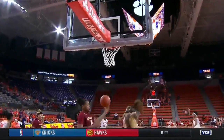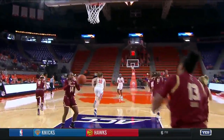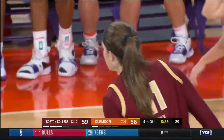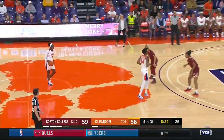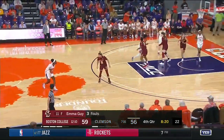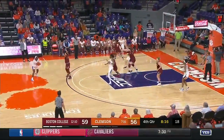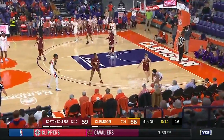Kobe for 2. Hannah Hank draws an offensive foul on Emma Guy trying to post up. And Emma Guy didn't like it, but Hannah Hank did a great job of holding her position. It's a good call by the official. Guy now with 3 personals. Clemson can get within 1 or tie on this possession.